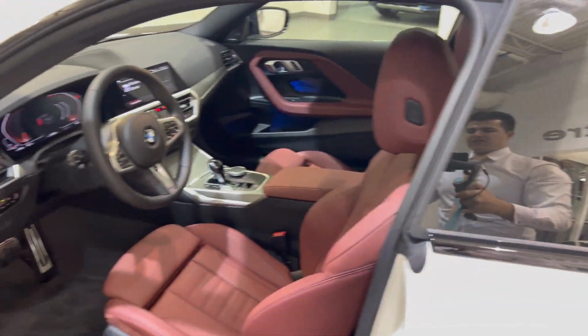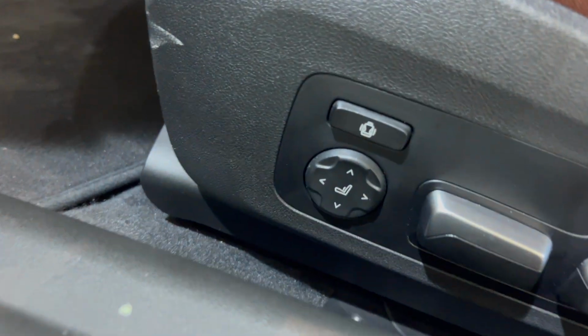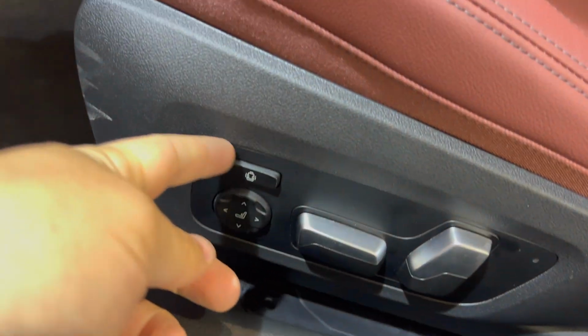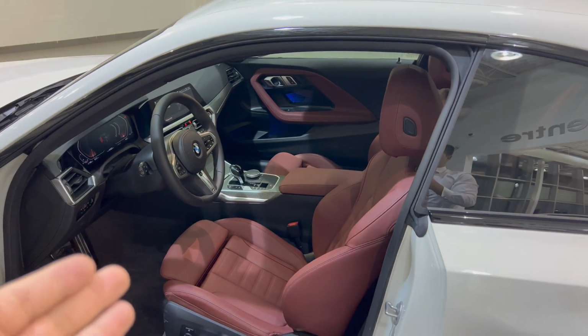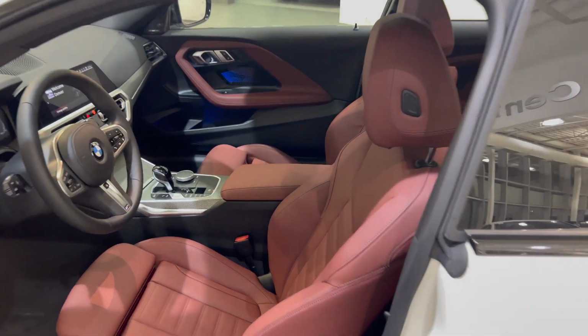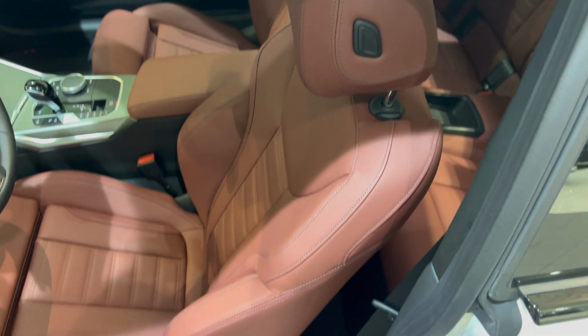The next item is going to be lumbar support. So whether you have SensaTec or you have Vernasca leather, you're going to get the lumbar support. Once you go to Vernasca leather, then you get the side bolstering support, but only with the Vernasca leather. It does remove it on the passenger side, so you're only getting lumbar support on the driver's side right now due to current restrictions. And the next thing is the storage compartment package. So you get these extra nets on the back side of the seat, part of that storage compartment package.